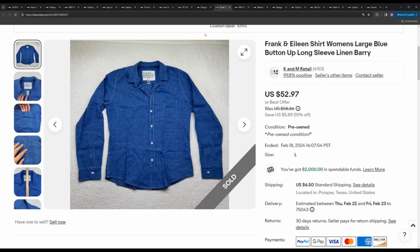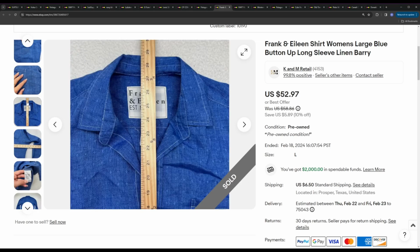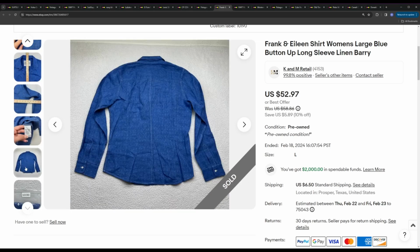Next one is a Frank and Eileen button-down shirt. I have no clue if I found this or if Kindle found this.